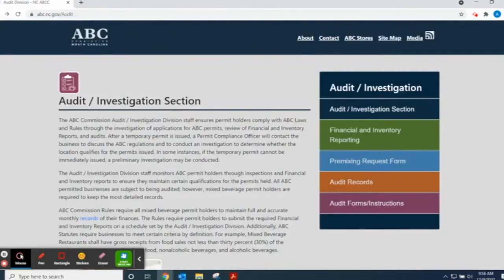The financial and inventory reporting webpage will time out after approximately 1 hour. So it is best to have everything prepared before we sit down to key in the data for the report. Things that you will need are your sales summary, which may be a point of sale summary, a ledger, Z-tapes, or whatever your sales records are. Invoices for beer, wine, mixed beverage, food, and non-alcoholic beverage, and a liquor inventory.